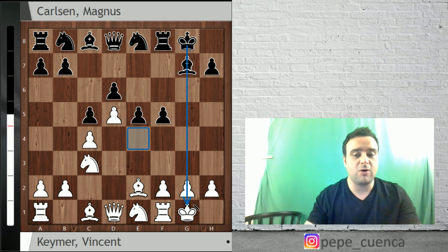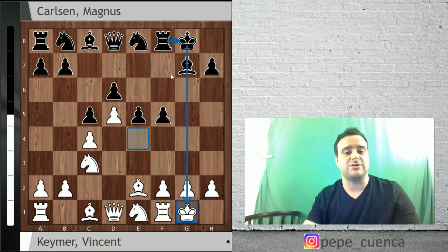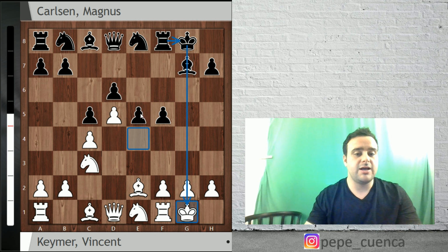And also you have opened the g-file for your rook that may be used in the future. Also, now there are interesting alternatives by playing e4 later and then opening this diagonal for this little monster here on g7, and also this e5 square would be vacant for a knight, for example.